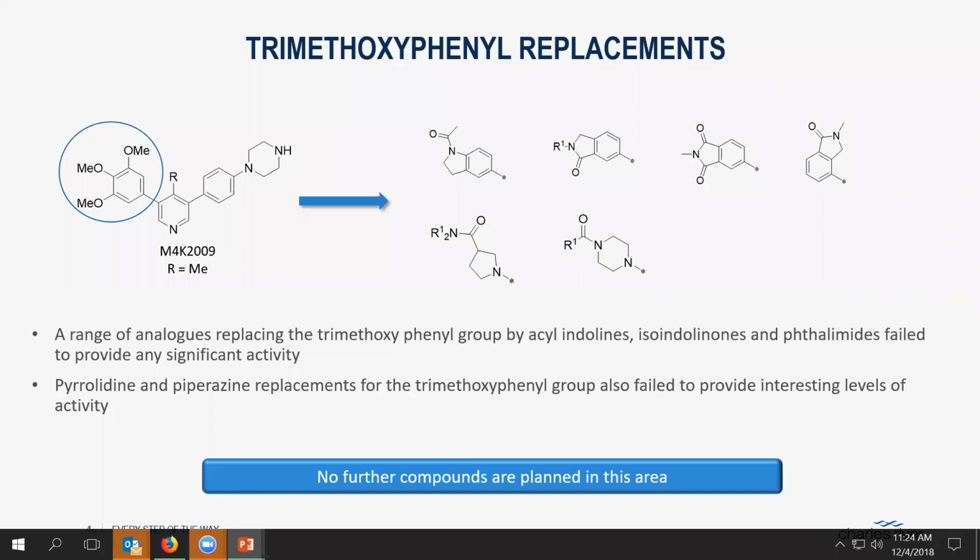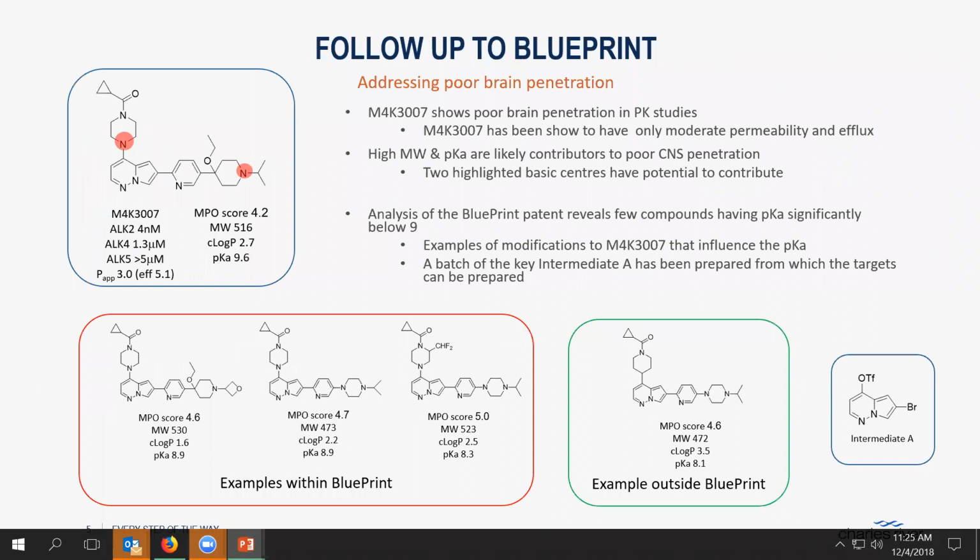And this range of piperazines that we've made, which was again trying to mimic the blueprint compound, none of those showed any reasonable activity. So although there are a few compounds that will probably go into the next assay, we're not planning on making any more new compounds in that area. Okay. So next slide, please.